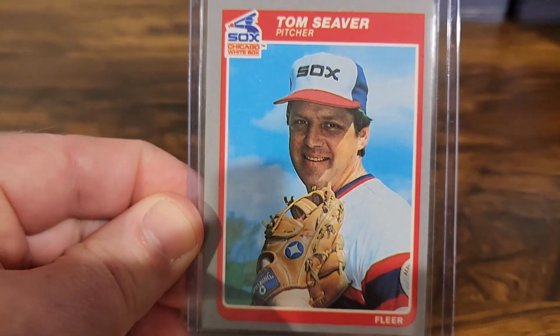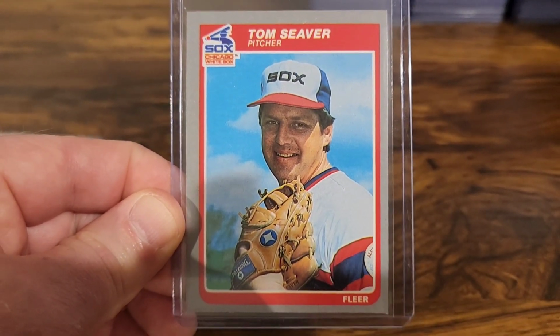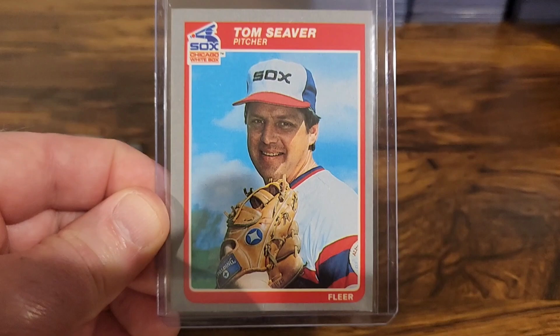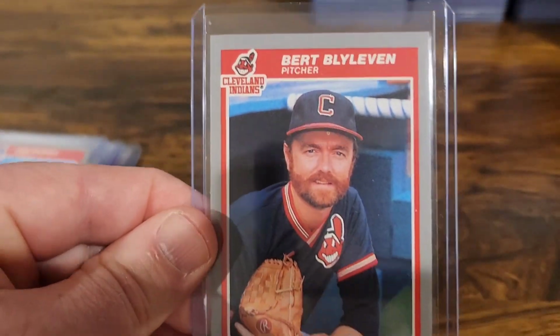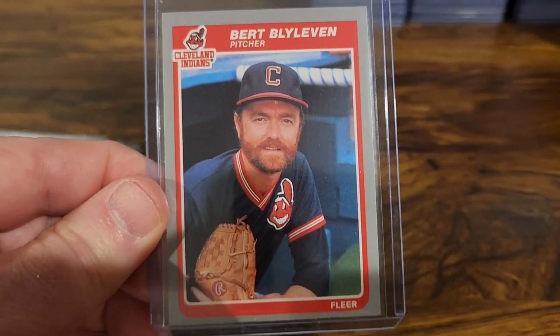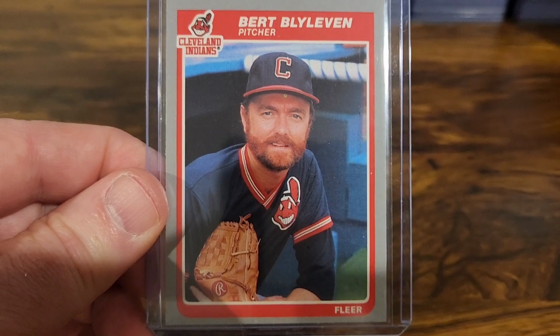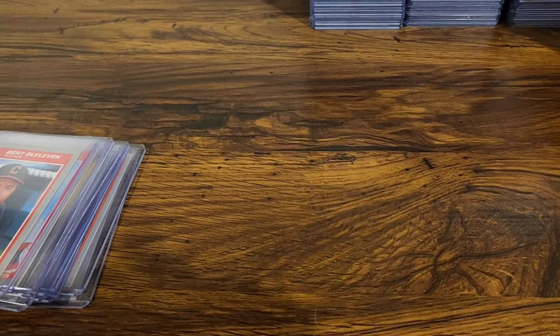Here's Tom Terrific, Tom Seaver. He would also have cards in 87. I think that was his last year of cards, if I remember right. Maybe 86. Bert Blyleven would go on to pitch many years after this. I think 90, 91, somewhere around there was when he retired. Maybe 92, 93. I don't remember exactly, but early 90s.